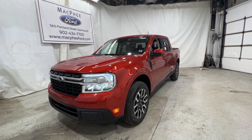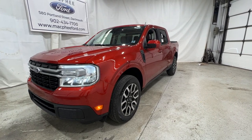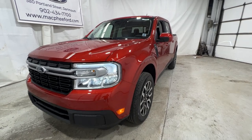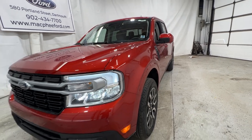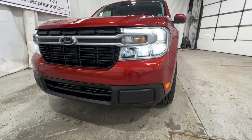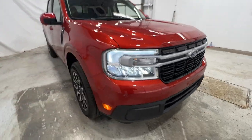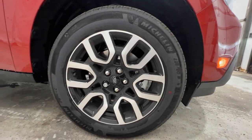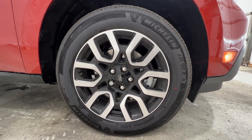Today we'll be looking at this brand new 2022 Ford Maverick Lariat. This Maverick is finished in hot pepper red metallic. Standard on the Lariat are these full LED headlights. We also get these 18-inch black machined aluminum wheels, wrapped in a 225/60/18 Michelin tire.